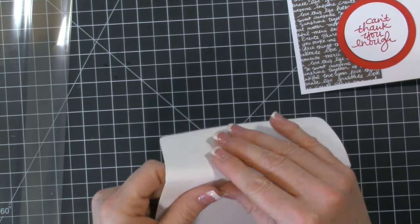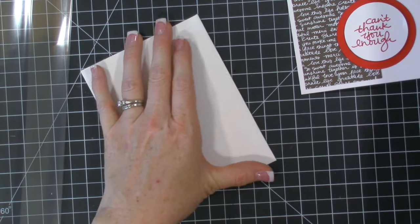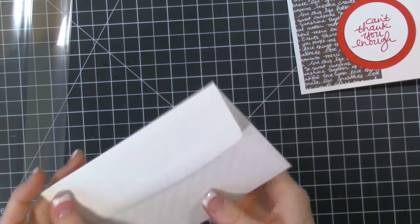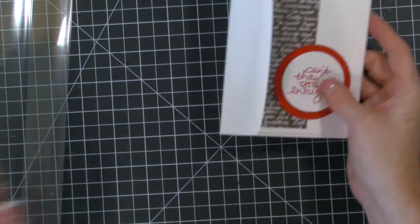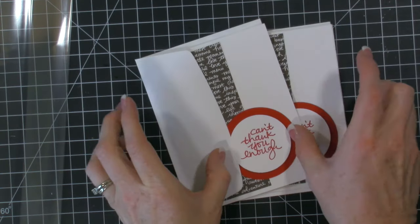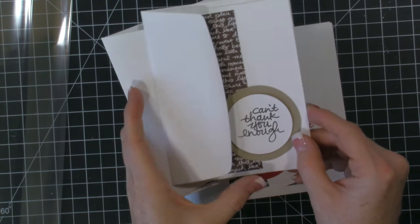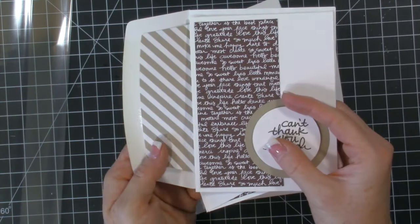So I just put a little bit of glue right there on the flap, and then I turn this over, and I use my bone folder just to crease it so it stays that way. So I have 2 black ones, and then they have the red circles. I did 2 early espresso colored. This is the early espresso.